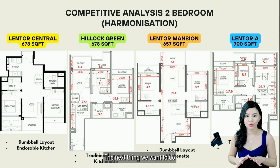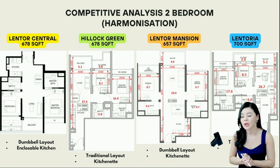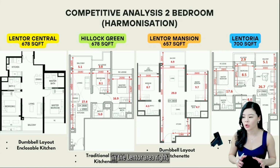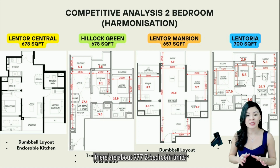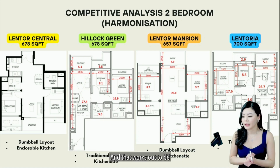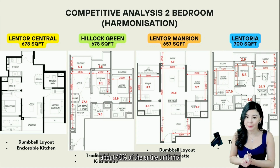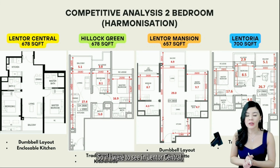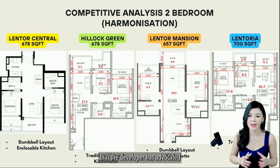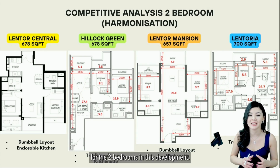The next thing we want to do is a competitive analysis based on the entire Lentor area. Based on the entire 2-bedroom supply in the Lentor area, there are about 977 2-bedroom units excluding Lentor Central's 2 bedrooms. That works out to be about 40% of the entire unit mix in the Lentor estate. In Lentor Central, there is still about 44% of units that the developer has allocated for 2 bedrooms in this development.